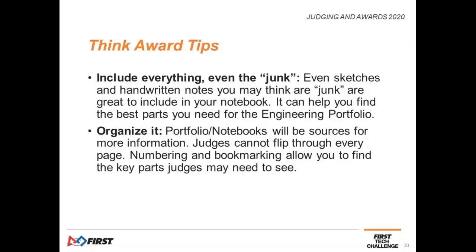That's all good tips, Eli. And I just want to add, one thing that might be important this year is to make sure you include a summary page in the front of your notebook that can be the transition between the portfolio and the notebook. But you're right, all the key information will go in the portfolio, and then the notebook will be for a deeper dive. So, yes, make sure it's organized.